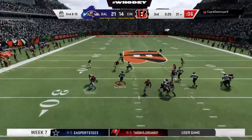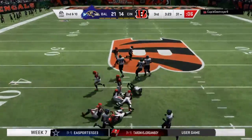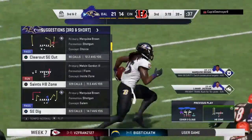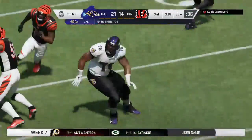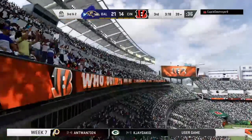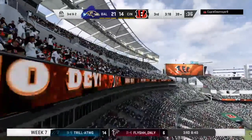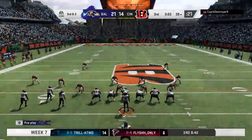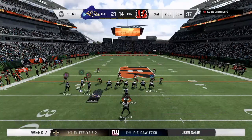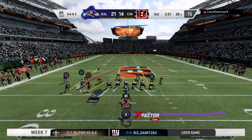From the pistol, they run with Gordon. And he'll get this one up to about the 39 here. A nice job to get 8 there after the incompletion, and now they'll look at a 3rd and 2 coming up. And after that type of a run, there's some talking going on down on the field, but it's not trash talking. The guy who just carried the ball, he's going back and telling his offensive line, great job, keep it up, and we'll break that one soon.